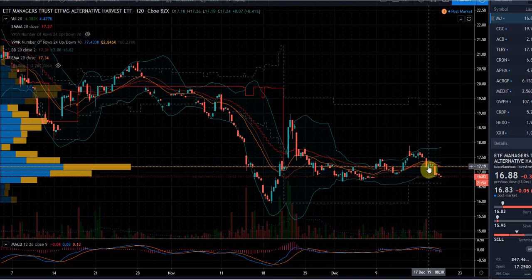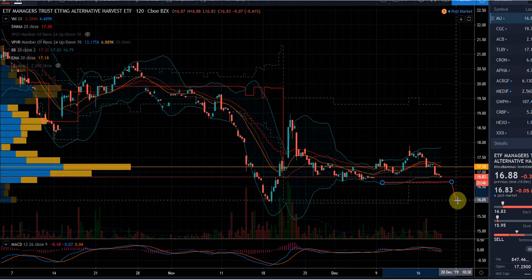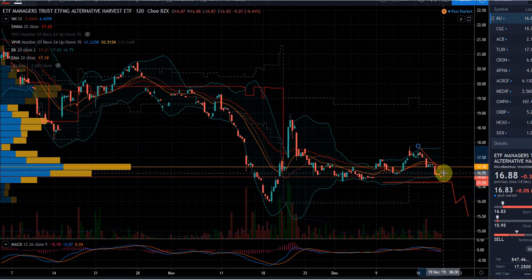Maybe they're building a base, but until one of these two breaks out, on the short term, I don't know if I want to do anything from that perspective. I don't have any position there, so I'm not speaking my book. You don't want to lose this one, because if you do, then you would do something like this. Not calling for it, I'm just saying what the threat is. There is a wedge here that's building. Maybe they do this.